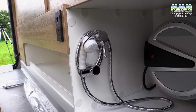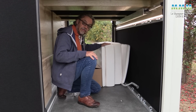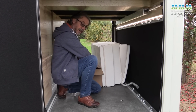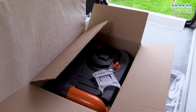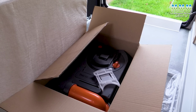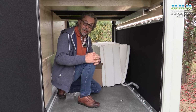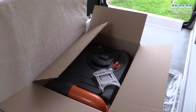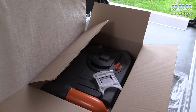And then these cushions, well, you'll see those again later when I demonstrate the drop-down bed in the cab. And in this box is a spare cassette toilet. I would have liked to have seen somewhere where that properly sort of clips into place, preferably in its own outside locker, because you certainly won't want that sliding around when it's been used. But it is a useful backup for off-grid use, because the first thing you're going to run out of is toilet capacity.